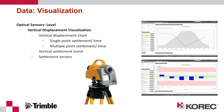And we can bring DINI digital data into T4D as well. So we can download the data via USB or a cable, and then we can bring that 1D information into T4D and look at the movement in there as well. We can look at trends and settlement vectors here as well.